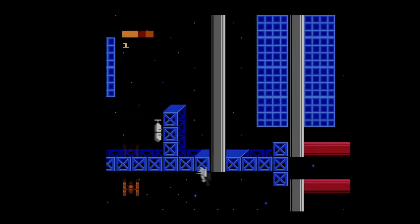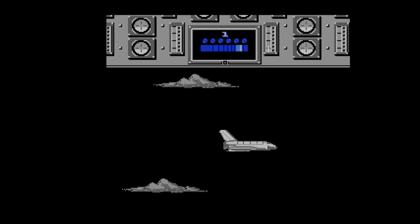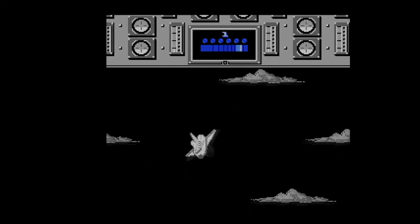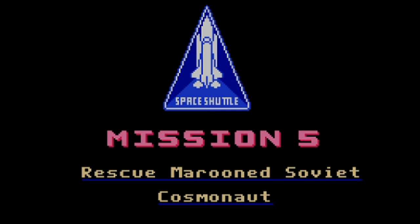And being low on lives makes the landing sequence at the end much more stressful than usual. Just one mistake could cost you the entire mission. And speaking of missions, this next one's pretty big. Rescuing a marooned Soviet cosmonaut.